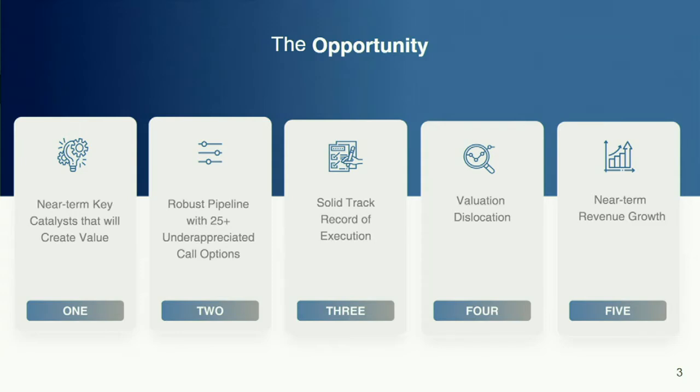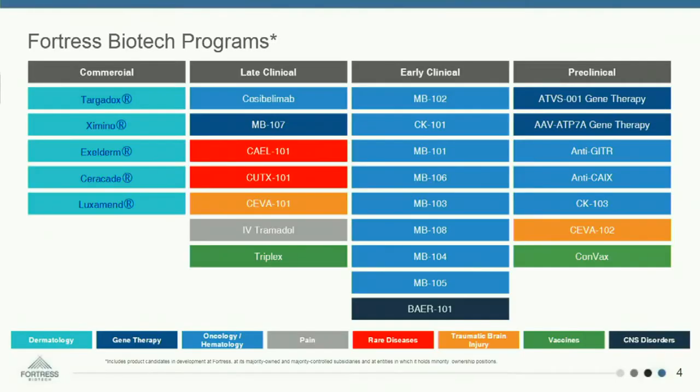On slide 3, you see here is the opportunity in brief. As you will see shortly, we have plenty of near-term catalysts that we hope will be creating shareholder value in the near term and for years to come. We have over 25 development stage programs, as well as 5 marketed prescription dermatology products that have grown very rapidly since launch 3 years ago. We have plenty of opportunities to continue that revenue growth. We have a very experienced management team to help with our business plan execution.